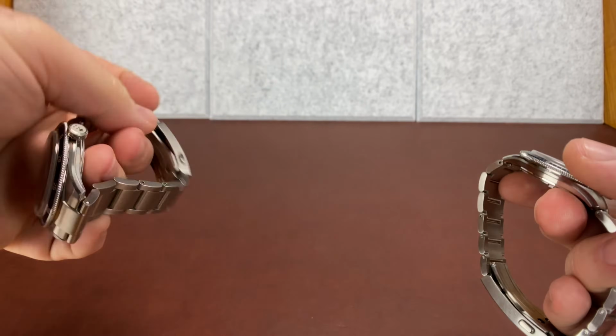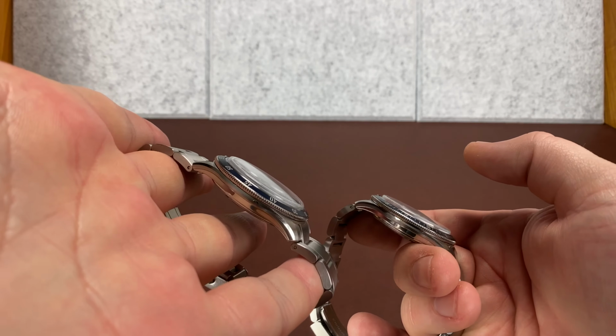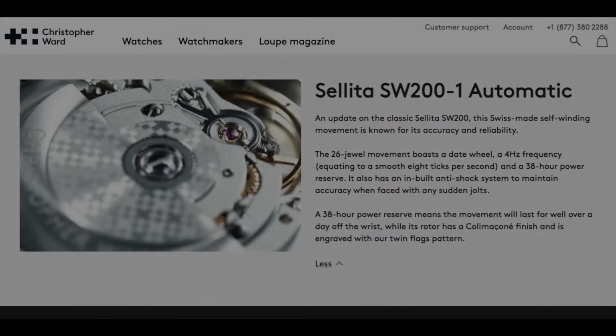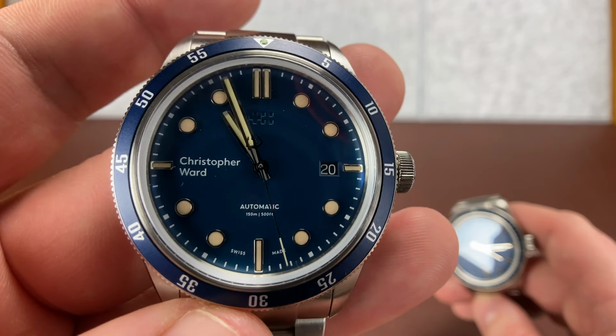So let me see if I can get this turned around. Okay, they're both 11 mil thick, and here's why that matters. This one is an automatic. This has the Sellita SW200 movement. So you can hack and hand wind it, but it is an automatic.